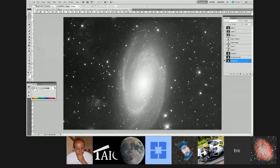And what you see on the screen is basically the image that's brought into Photoshop, where the galaxy is much too bright and the IFN is much too dim. So then the processing starts, and can you see all the layers that I have stacked up there?